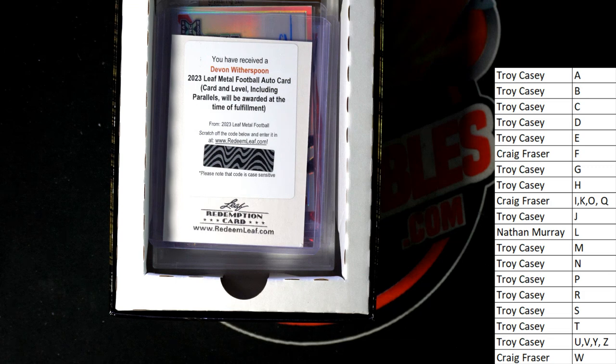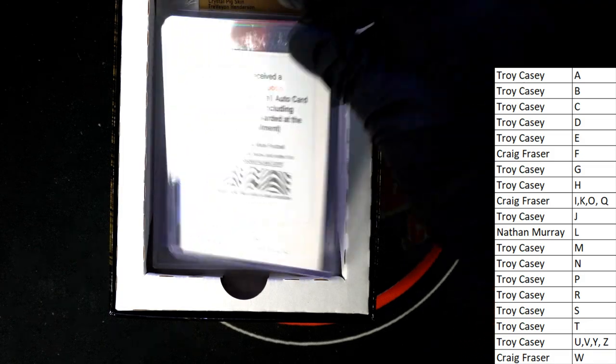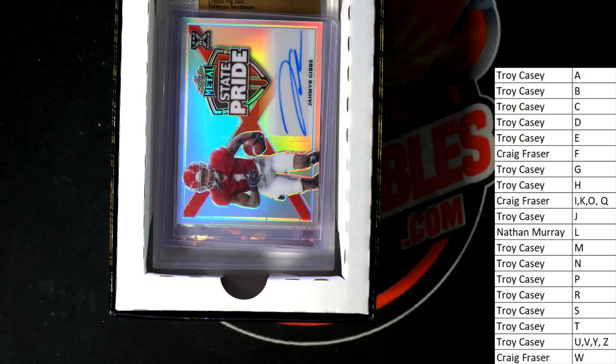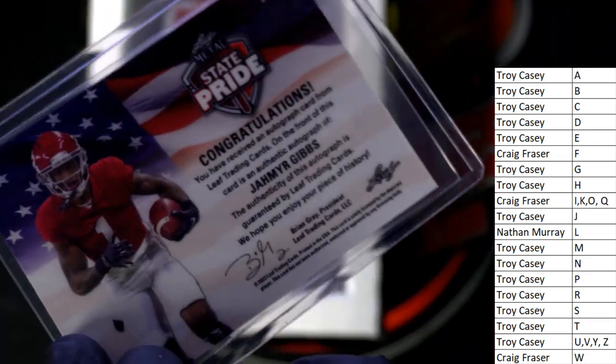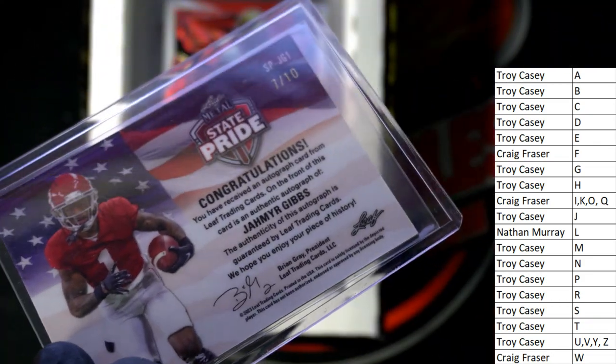W. This one's for Craig. It's a redemption. Devon Witherspoon. We'll see. Hopefully it's a great parallel. Gibbs. Troy C. got the running back Gibbs. That's a great one to have there. State Pride Gibbs, 7 of 10.